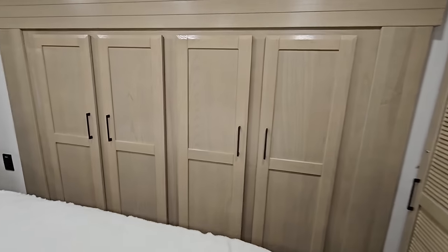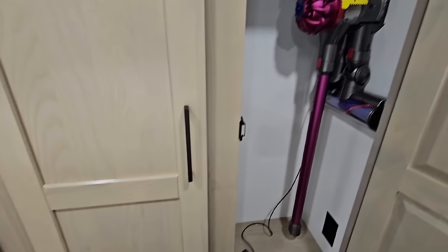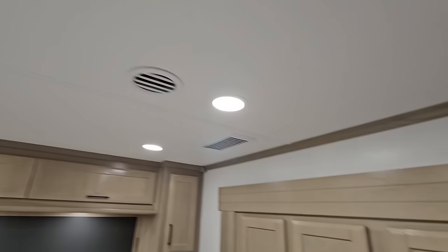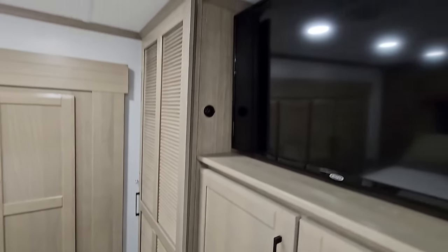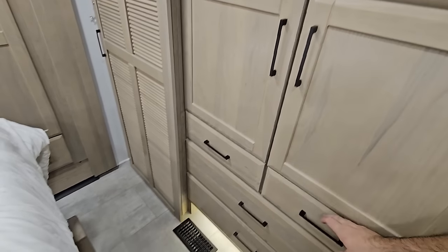You have another slide out over here on the side, and this is going to be a wardrobe slide out with your Dyson vacuum already in place. All your cabinets around. This is going to have 3 Whisper Quiet air conditioning units. And then you have a spot over here for your washer and dryer, which are already in place from Splendide. Your TV is over here. You got more storage underneath, lots of storage.